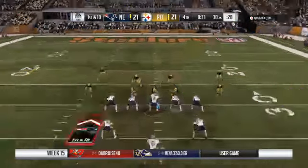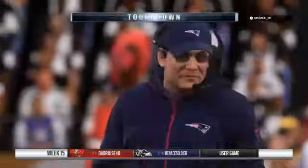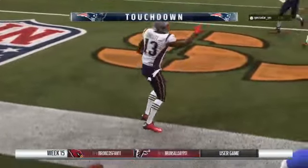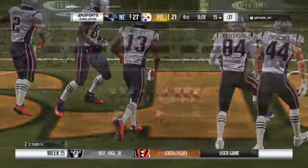Now a play fake here on first down. And that's a touchdown as they've broken our tie here in the final minute of the 4th. I don't know how many more of these my heart can take, my man. I just don't know. Another big touchdown late in the game.